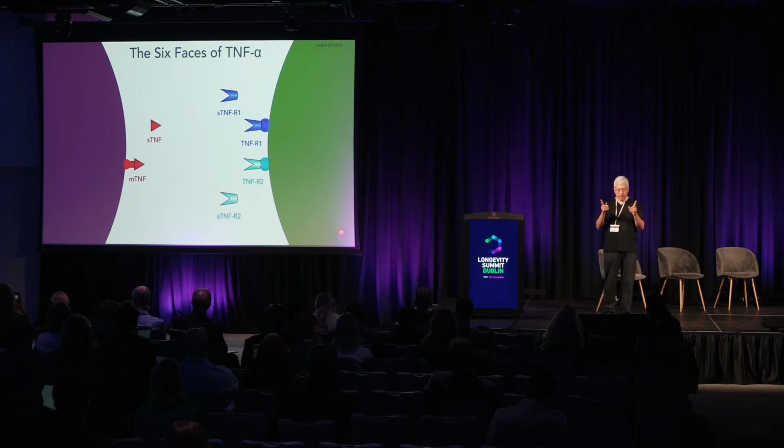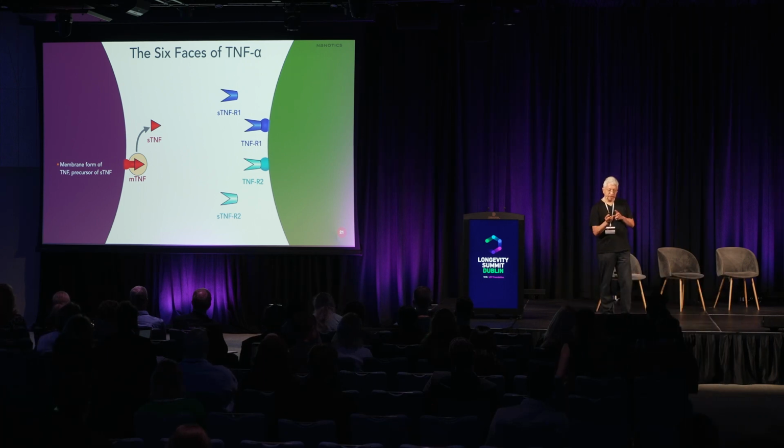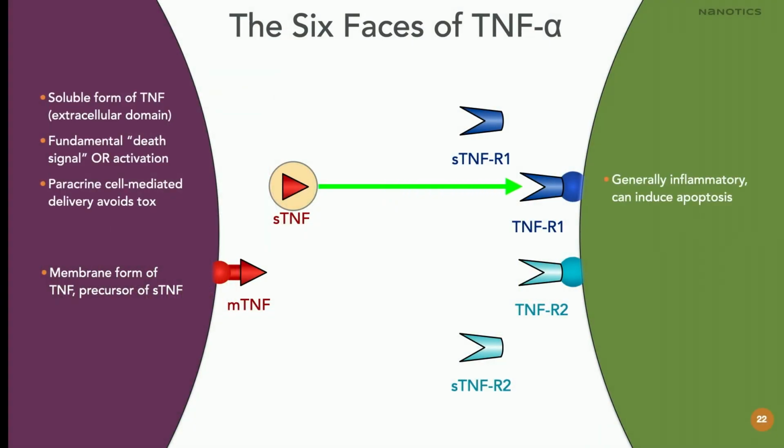Okay, so membrane TNF is expressed on the surface of immune cells. It's cleaved off to form soluble TNF. So membrane TNF is the precursor. There are 2 receptors for TNF, TNF-R1 and 2. They're cleaved off to make the soluble forms of the TNF receptor, STNF-R1 and STNF-R2. Soluble TNF is inflammatory and sometimes cytotoxic, can induce apoptosis, but only through the TNF-R1 membrane receptor.